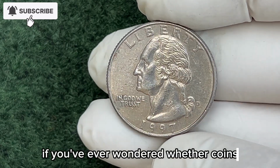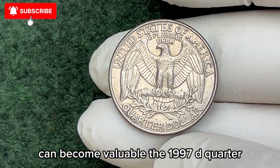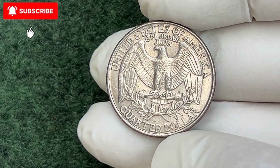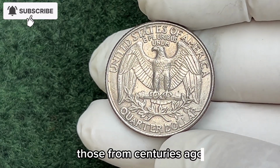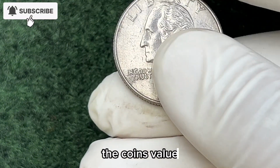If you've ever wondered whether coins minted in more recent decades can become valuable, the 1997 D quarter offers a powerful answer. It proves that modern coins, when touched by rarity, can hold just as much appeal and worth as those from centuries ago. Now, let's talk about the most anticipated detail, the coin's value.